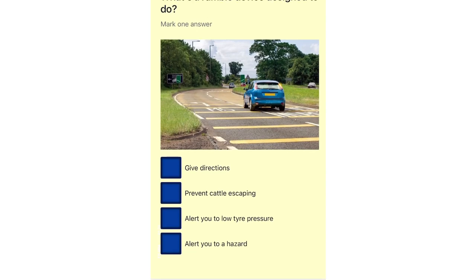What's a rumble device designed to do? Give directions. Prevent cattle escaping. Alert you to low tire pressure. Alert you to a hazard.